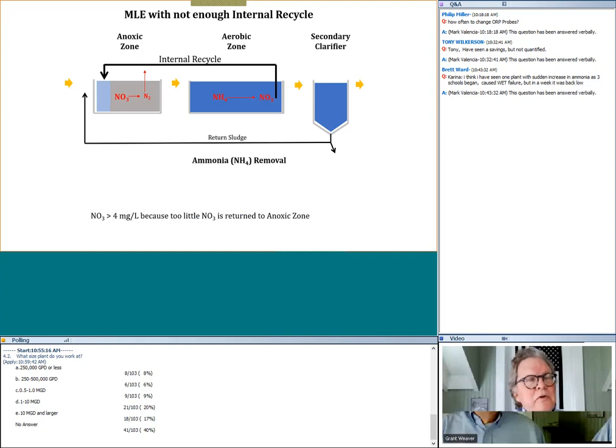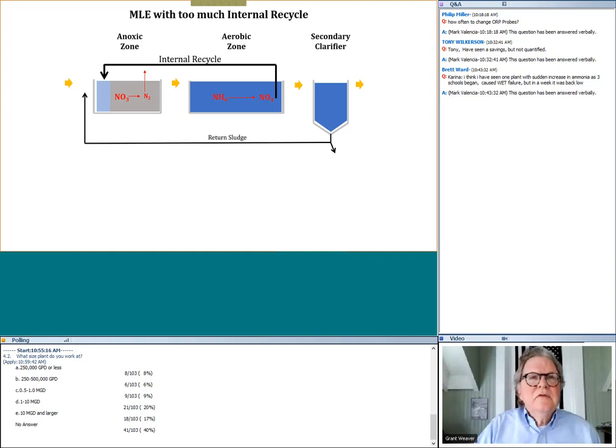If you return too much, you're getting all the nitrates into the anoxic tank, but the conditions have too much oxygen for the bacteria to do their job. They're going to breathe the free oxygen in that recycled water until it's down to a very low level before they'll work hard enough to breathe the oxygen on the nitrate.